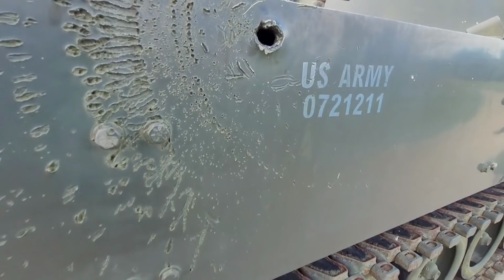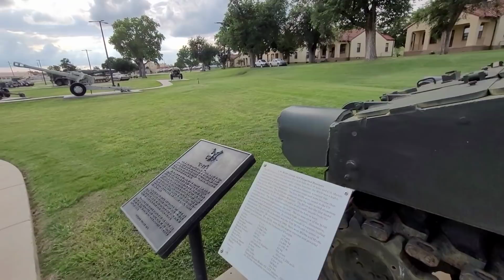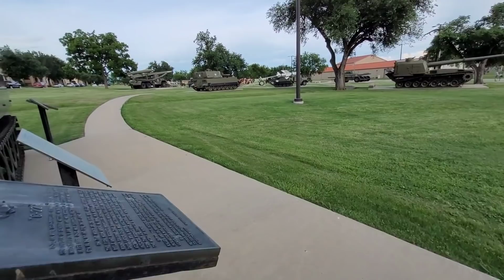Look at this hole in here, all right? It just melted that steel all the way through. And I'm willing to bet if I go to the other side, I'm probably going to see another hole. And more than likely, they had a... Nope. So it literally just went in there. It went in from that side and then probably exploded, right?